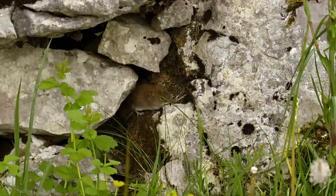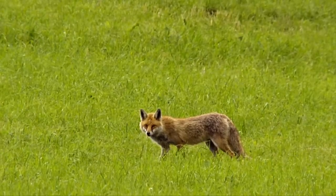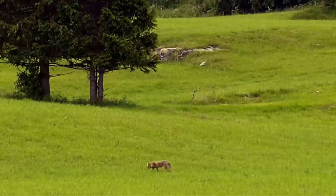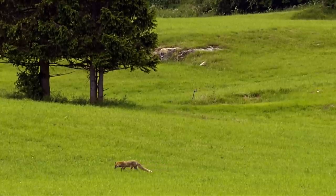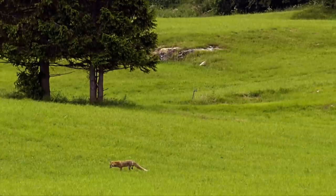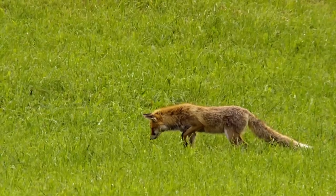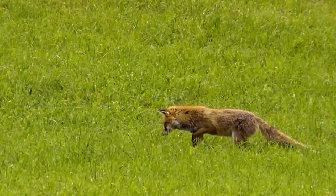Away from the wall, life is much more dangerous. A fox is on the prowl for food, and a mouse like this would be perfect. He searches the high grass with all senses honed to catch the slightest movement. Not even the faintest rustle escapes him.